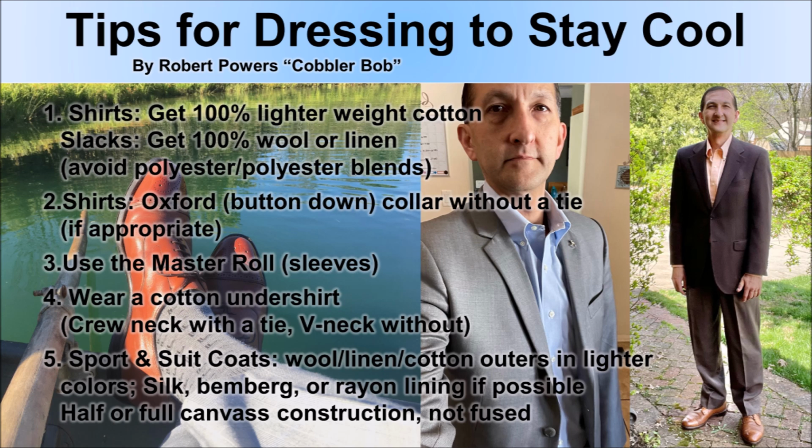Tip number 4, wear a cotton undershirt. Wear a crew neck, that is the round neck t-shirt when you're wearing a tie. Wear the V-neck t-shirt when you don't wear a tie, that way you don't see the little triangle of the t-shirt.